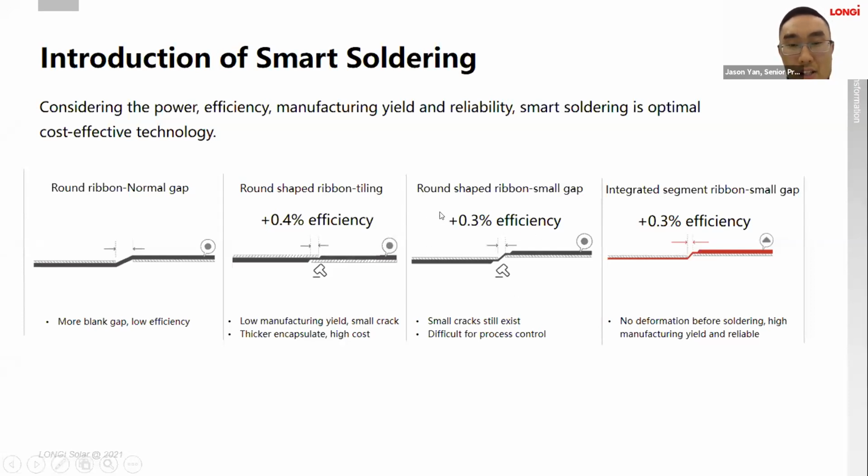And another technology is the round-shaped ribbon with a small gap. So it's not overlapped. For the industry, different products have different gaps, normally from 0.5 millimeters to 0.8 millimeters. So that means it will increase the module efficiency about 0.3%. But it does not solve the small crack problem. The small cracks will still exist because it will locally flatten during the sintering process. And it's also very difficult for the process control.